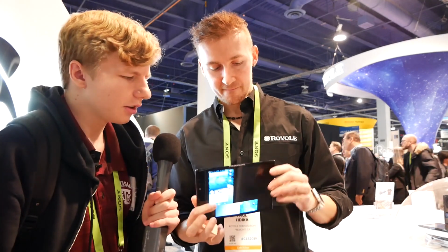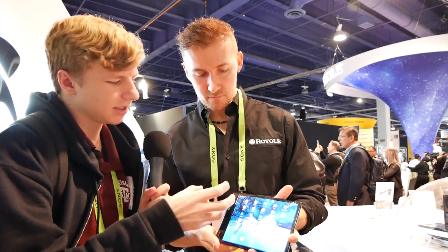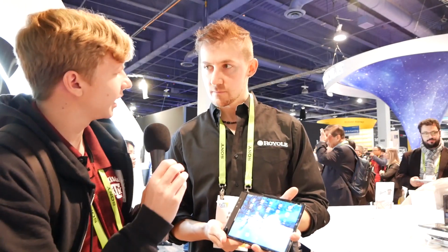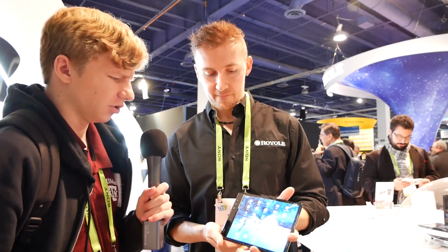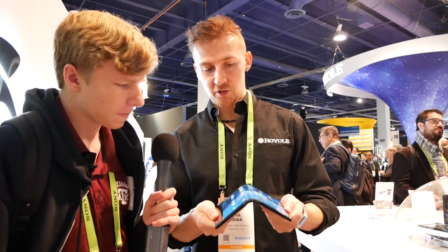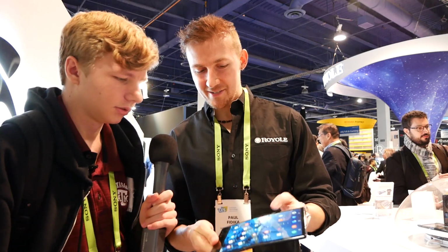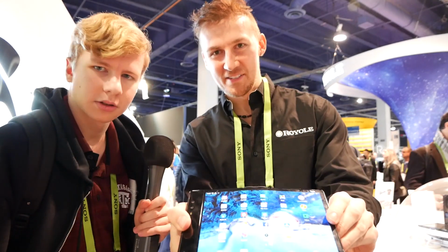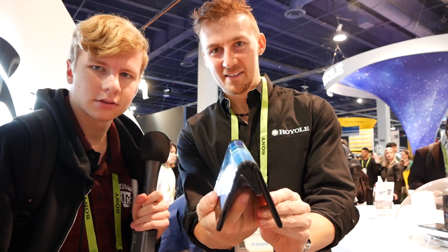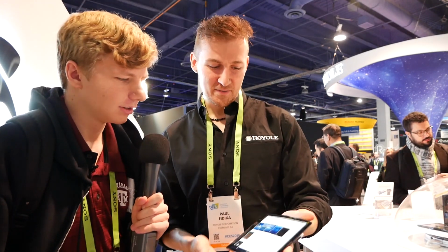Another thing that's nice to see: a lot of earlier prototypes showed along the spine when they bent it, they put a lot of pressure on the display, which caused some weird issues. And that wasn't good. But here it seems to have been fixed. This is cleared for like 200,000 bends. Oh wow, that's a lot of bends. That just kind of amazes me. It's really cool, blows my mind.